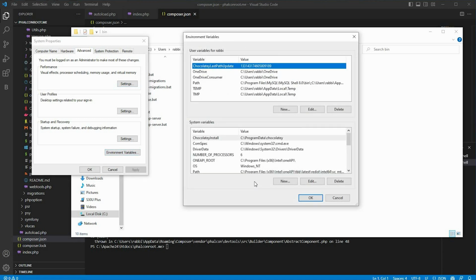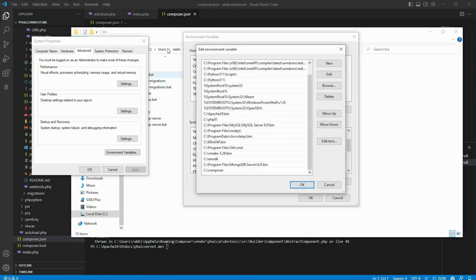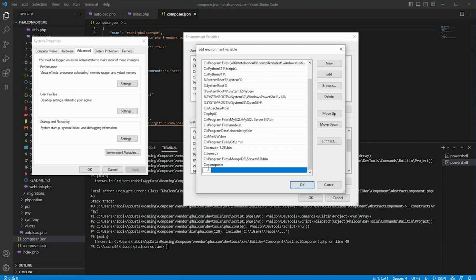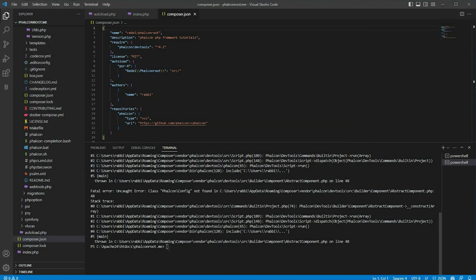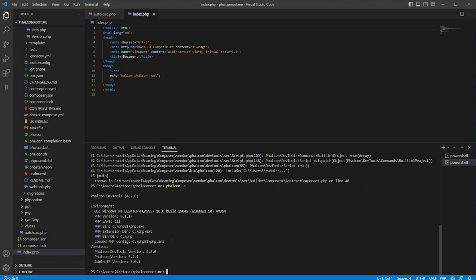Now search for environment variables, env. Open environment variables. Click environment variables. Go to Path and edit. Paste this recent folder path. And OK and exit. Now I try my Phalcon version again. Check. Our Phalcon version is perfect, but why does it not work?